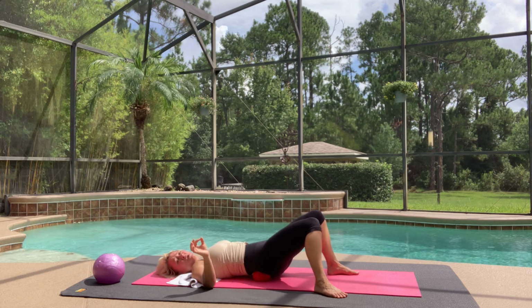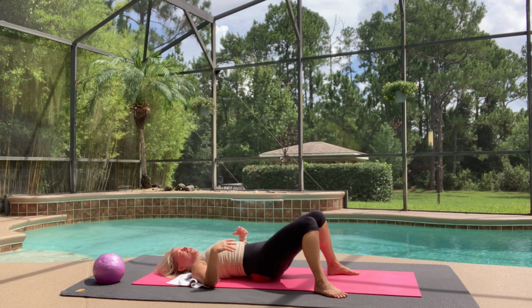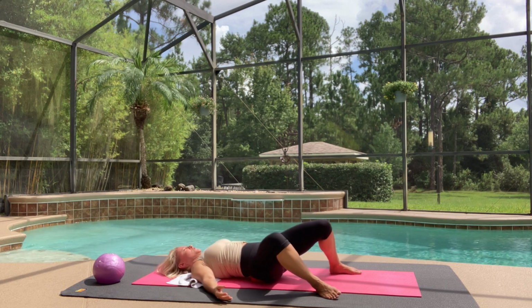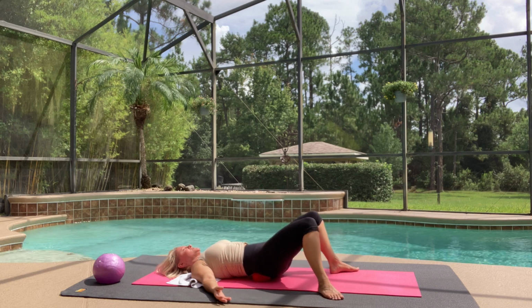And again, the balls can be close, they can be out wider. You can switch it up as we go through here. Also take your knees from side to side.